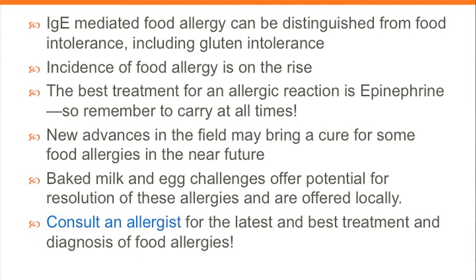There are very exciting new advances that are probably going to bring a cure for all food allergies within the next 5 to 10 years. We're very excited for that. But for right now, all we have is the baked egg and the baked milk ingestion challenges. But they do offer potential for outgrowth of both milk and egg allergies, and they're offered locally. So consult an allergist if you have any questions about the latest and best treatment of food allergies.